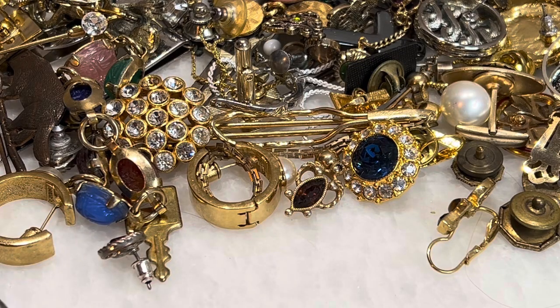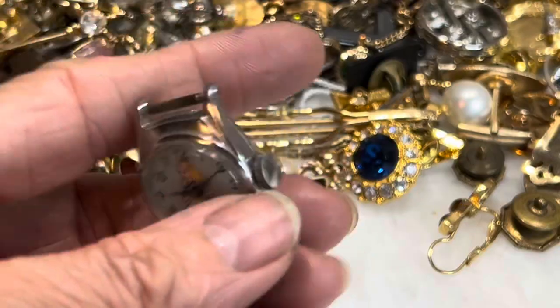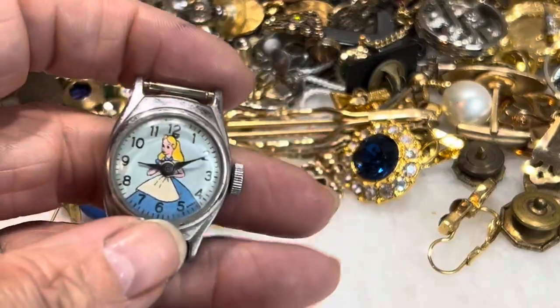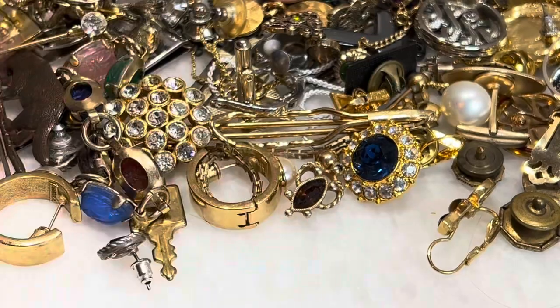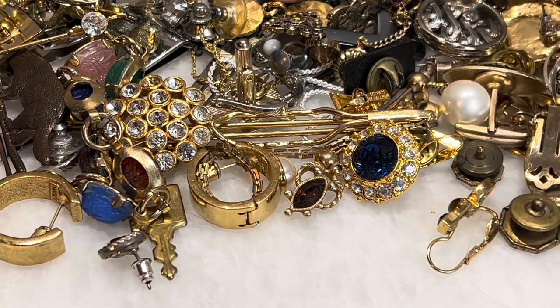It is working, by the way, because I had it set for 9 o'clock. Anyways, I'm going to hold on to this because my husband's very into watches and I want it to be something that he can look at and potentially do something with if he wanted to.